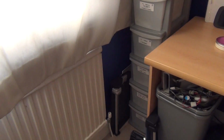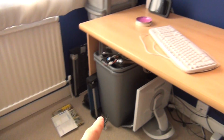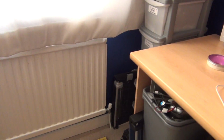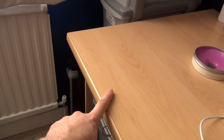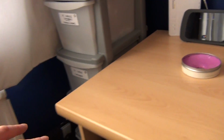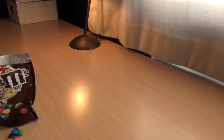Really sunny. So the biggest obstacle is obviously going to be this gap here. That's the electronics recycling thing. I have to have that for my business. But we're going to have to somehow bridge this gap from one side to the other. Now I've got a few ideas. I've thought about building a little ramp on this side, and a little ramp on this side, and then the railway will go up across the gap, over the bridge, and back down onto this side.